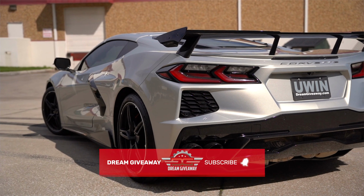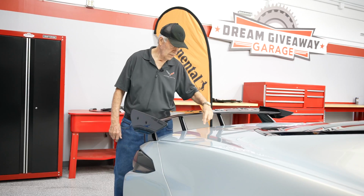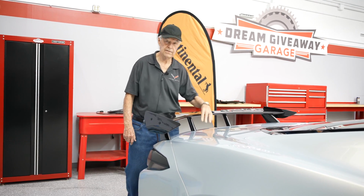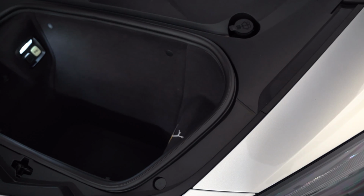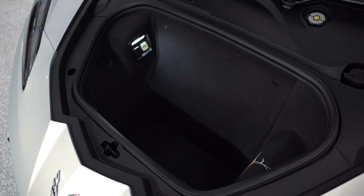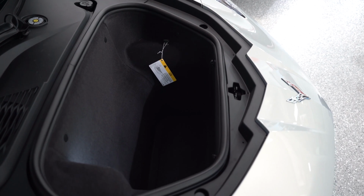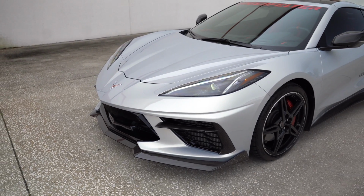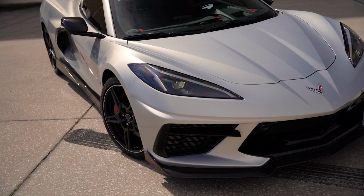When you close the trunk on this car, I want you to notice that it has an automatic close feature that cinches it down. Now, the front of this car has what is called a frunk. This is a very good option where you can put a small travel bag. This is probably going to be deleted in the future with the other models, but this is a very handy option on this car. This car has an optional Aero carbon package that includes this spoiler here.